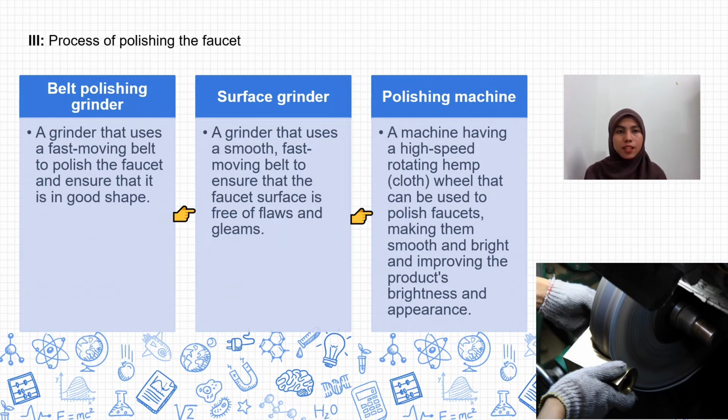The next step of the process is polishing the faucet. Polishing is a technique of employing high-speed spinning cloth wheels to polish the surface of a faucet. Under the process of polishing the faucets, there are three processes. The first one is the belt polishing grinder. A grinder that uses a fast-moving belt to polish the faucet and ensure that it is in good shape. The second one is the surface grinding. A grinder that uses a smooth, fast-moving belt to ensure that the faucet surface is free of flaws and gleams. The last process of polishing is the polishing machine. A machine having a high-speed rotating cloth wheel that can be used to polish faucets, making them smooth and bright and improving the product's brightness and appearance.